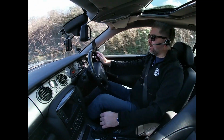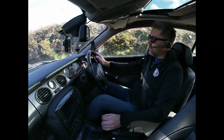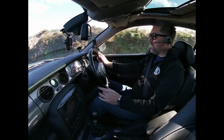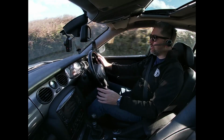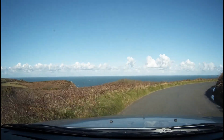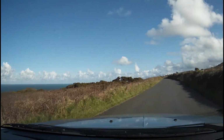So that was Land's End, just come up through Sennen Cove and St Just, and now we're on the coastal road all the way to St Ives, and this is a beautiful road to drive. Atlantic on the left and moorland on the right. Hopefully it comes out on the dash camera there.